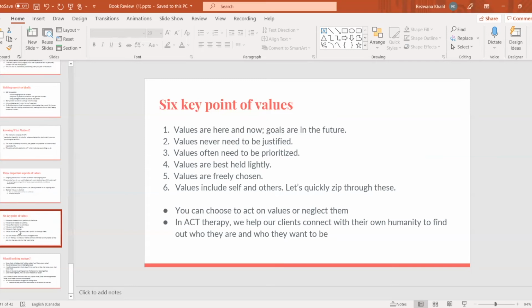Number 3 is values often need to be prioritized. So you have to prioritize your values and make time for them. Number 4, values are best held lightly. So you don't take them too seriously and you just hold them lightly, because you don't want to overburden yourself while you're acknowledging your values.